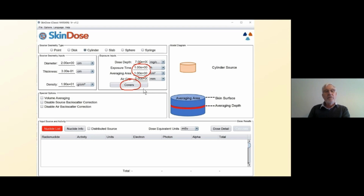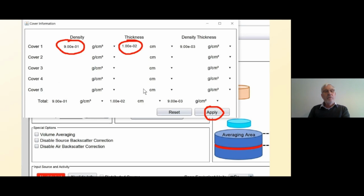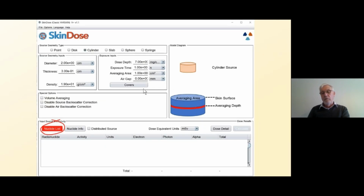And you must change the averaging area to 1 square centimetre. Gwen's gone through that with you. And again, the covers that Gwen's gone through with you. Up comes that little window, and I put in there the typical density. I've got a fairly thick glove there, a millimetre, which I put on the screen there as 0.1 millimetre. You don't enter anything in the third column, the density thickness. It works it out for you. Just click the apply button, and then you've applied the covers.